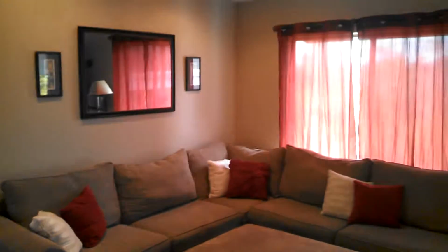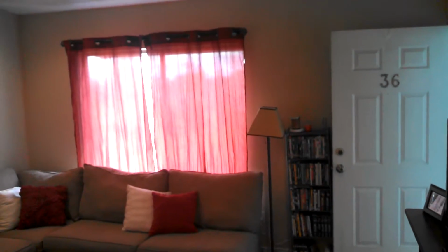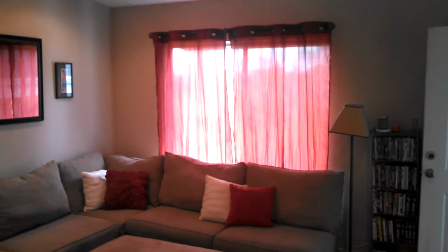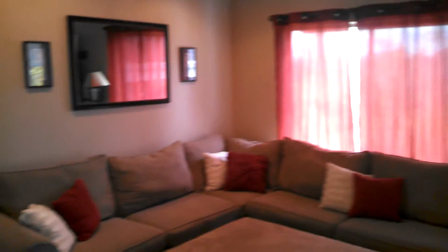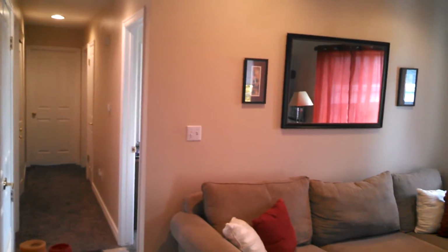It has an HOA fee of $130 a month that covers your water, sewer, cable, fire insurance, trash. This is BYU approved housing for women, and your washer and dryer are included. They're in this next closet over here, but I'll show you now. The water heater and the furnace is behind that door, but I couldn't get that to open.